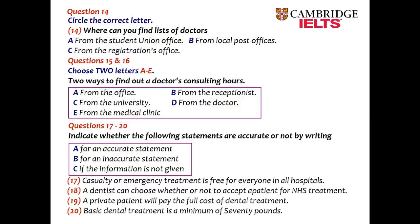I see. Could you tell me something about British hospitals? Yes. Hospitals provide specialist treatments, or treatment for which any kind of extended stay is required. Your doctor will recommend you to go if it is necessary. Casualty or emergency treatment following accidents is free for everyone. As not all hospitals provide such services, you should find out which local hospitals do, in case you ever need treatment. How about dental care in Britain?